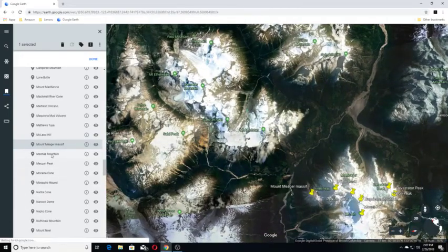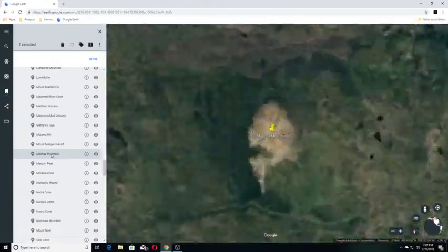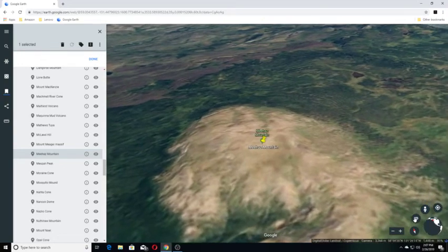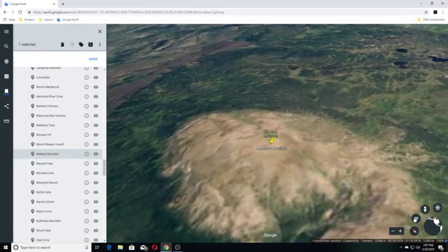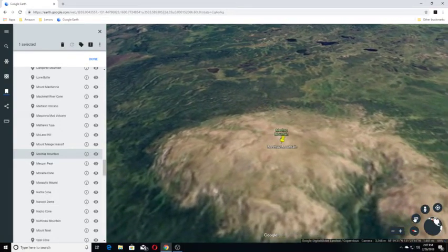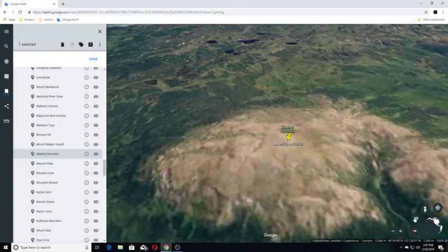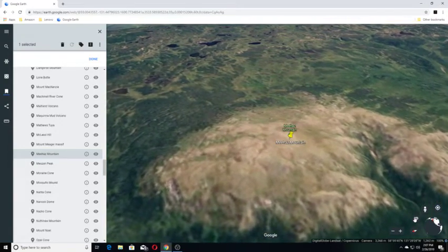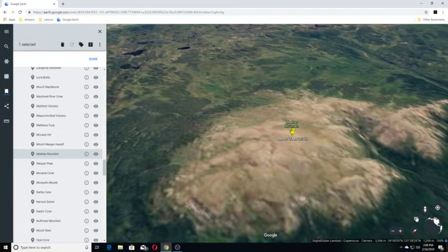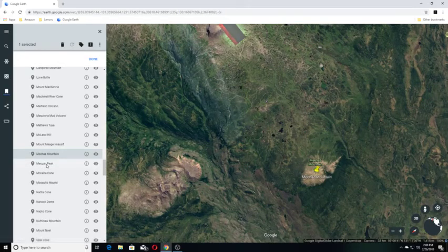And our next area is Meager Mountain. Meager Mountain is a subglacial mound. It's a product of subglacial volcanism from the Pliocene period, when this area was covered by thick glacial ice, forming a subglacial volcano that never broke through the overlying glacial ice, known as the subglacial mound. And our next one is Meza Peak.